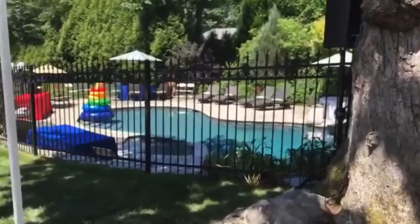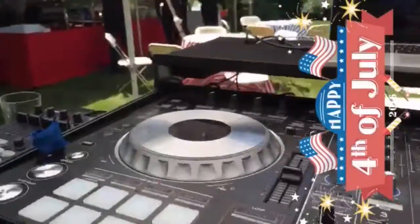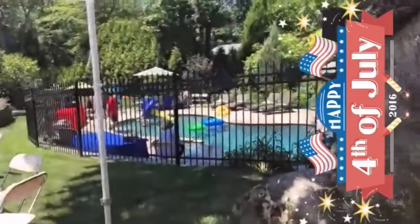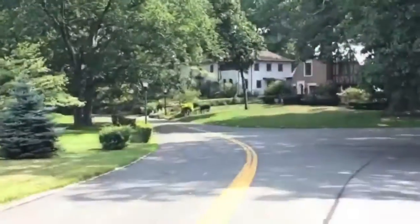Love this pool. I had to take another walk around. Do you see these houses?